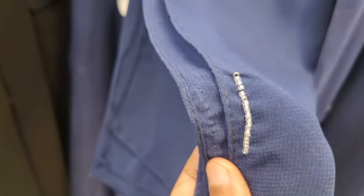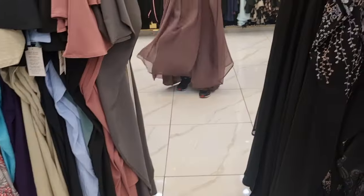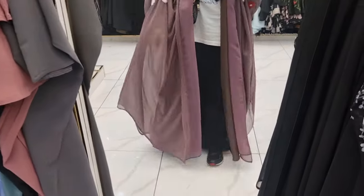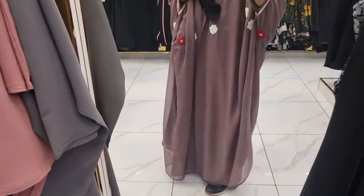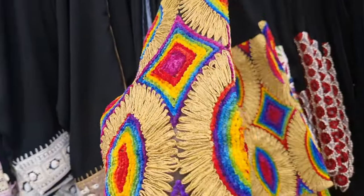Let me see the scarf. Does it have the design? Yeah, it has a simple beaded design on the scarf, which is pretty good. Thank you. Okay, we'll see if the flowers are on the back. They are, they're on the back as well. Again, I won't be able to wear something similar to this. Maybe if it has sleeves, then yes. I haven't seen this anywhere else.